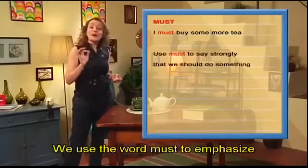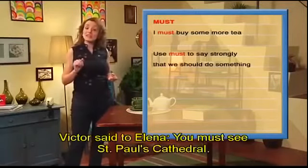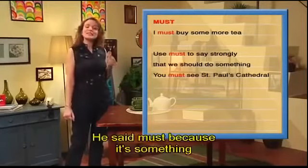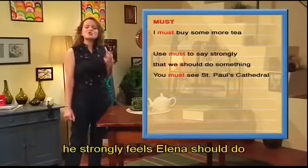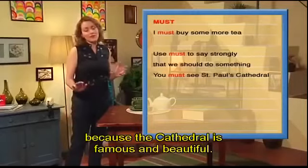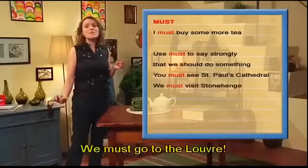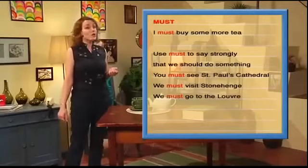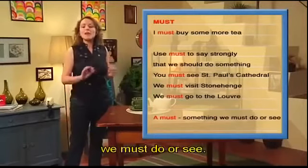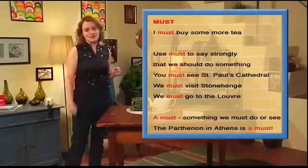We use the word must to emphasize that we should do something. Victor said to Elena, you must see St. Paul's Cathedral. He said must because it's something he strongly feels Elena should do, because the cathedral is famous and beautiful. We must visit Stonehenge. We must go to the Louvre. We can also say something is a must, to mean it is something we must do or see. The Parthenon in Athens is a must.